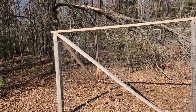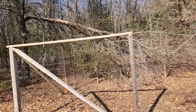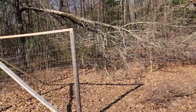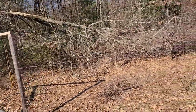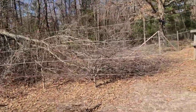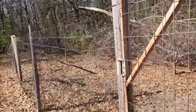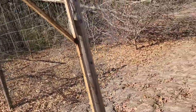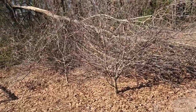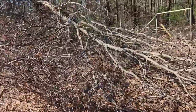I had this oak tree go down in the storm last December, and it went right through my garden fence. So now I need to get in and till my garden and be able to keep the plantings away from the deer and things like that. So my project right now will be to cut this tree up to remove it so I can till.